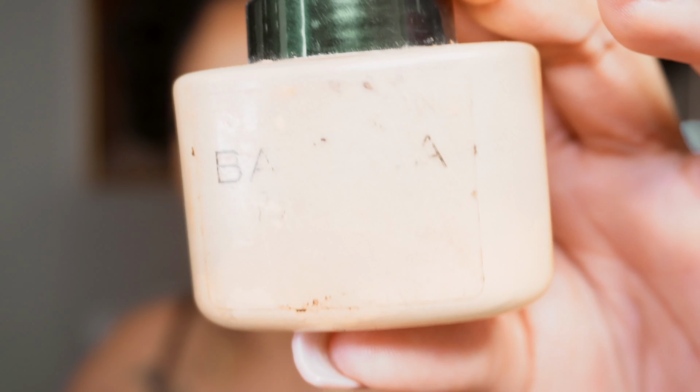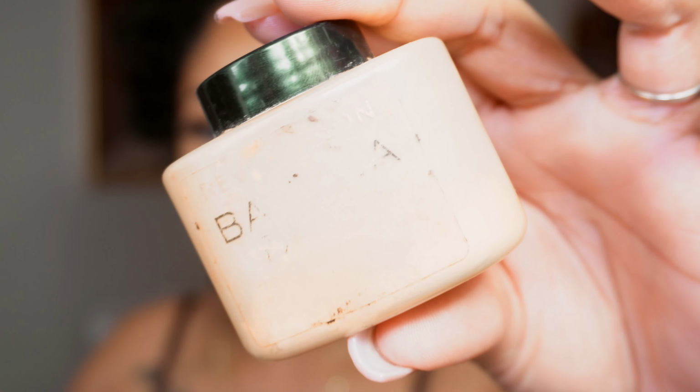The setting powder I've been using lately is the Revolution Pro. This is the banana powder. I have had this for a little minute, so you probably can't see it, so I might pop up a little picture right here. But this is the Revolution Pro setting powder. I like to put this right on top of a little palette. I'm gonna use just a little bit on a sponge, and I'm going to set where I put that concealer at. I'm going to pat that completely in.